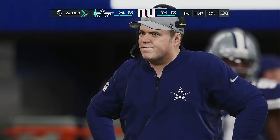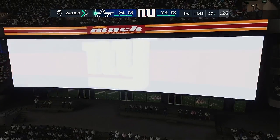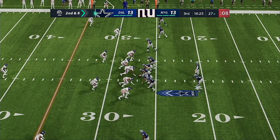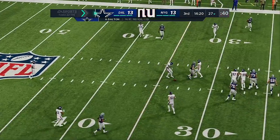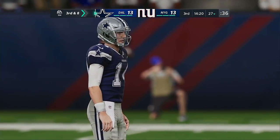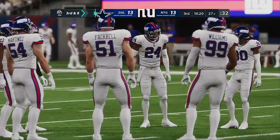Well, any lane that might have been open there was closed pretty quickly, and that was because the defensive front won that battle at the point of attack at the line of scrimmage. They used great leverage, held their spot, and stacked him up. And he almost intercepted it. They haven't picked a ball off yet. That probably should have been their first. And it's third down now.